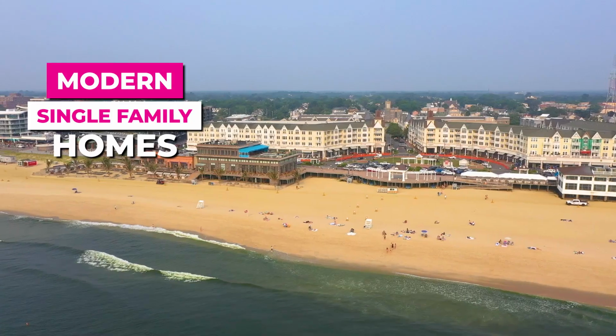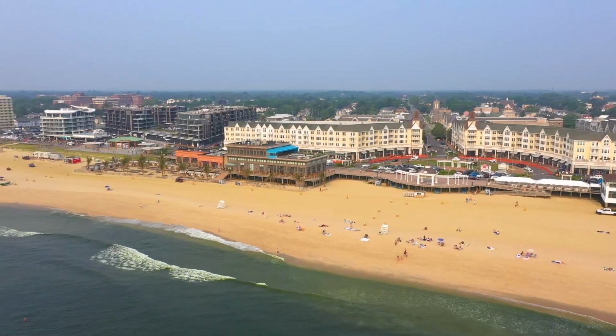And because the area has risen so much in value, you're starting to see specs. Now these are builders who knock down a house and build a new one on speculation of being able to sell it for more money. And they're putting up cool, modern, single-family homes just a few blocks away from the beach, like this one. You can even find new construction rental apartments in Long Branch if you're not ready to buy.